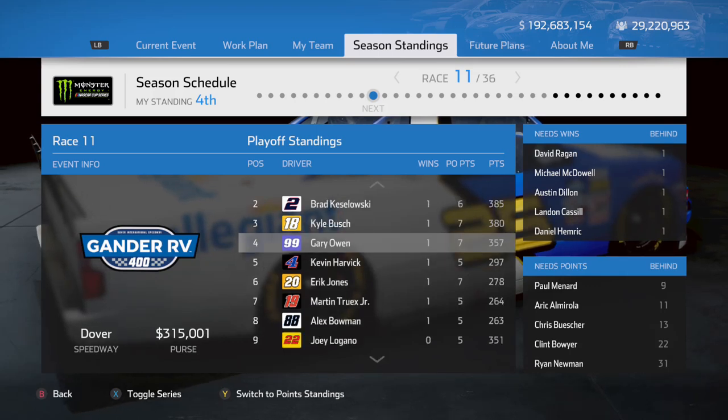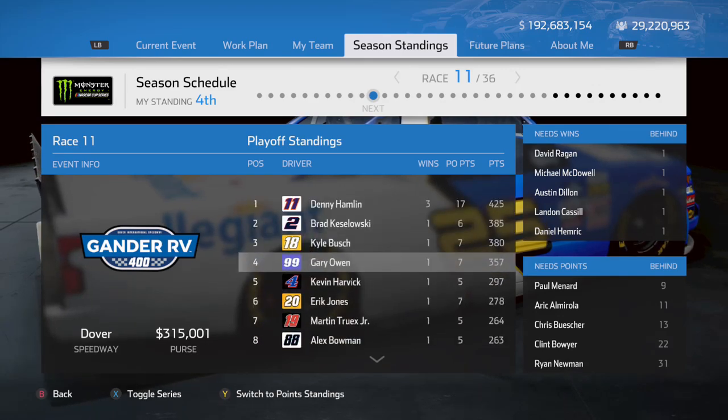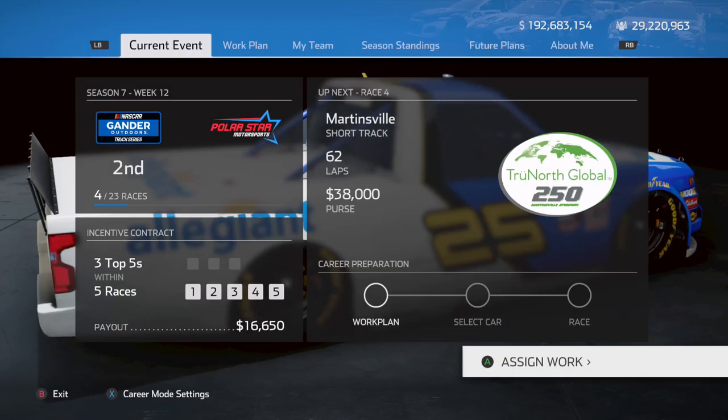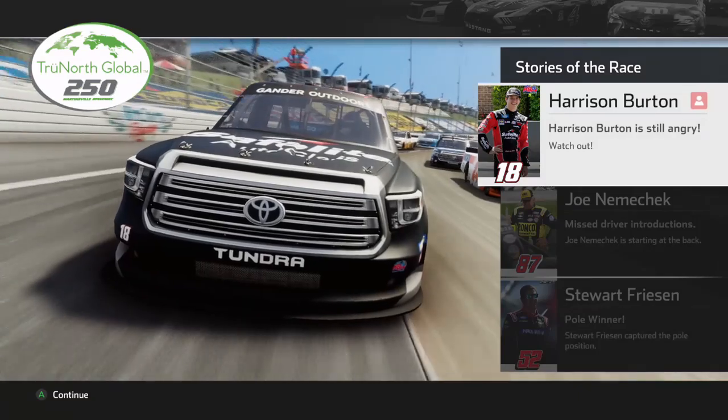Today we go truck racing and Cup Series racing. In the truck series we go to Martinsville Speedway, and for the Cup Series we go to Dover Speedway. But first, obviously, we have the truck series race where we actually put real drivers in our truck series roster.